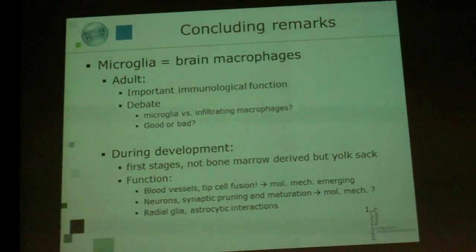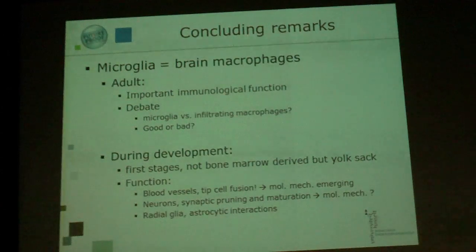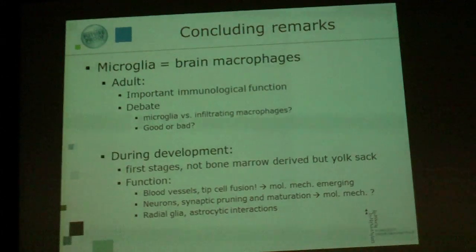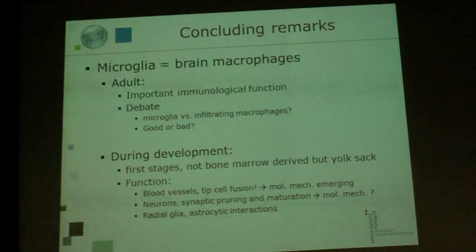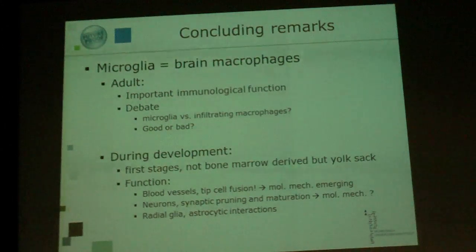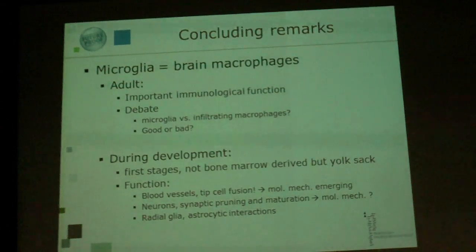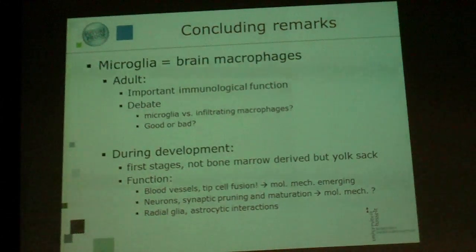And then during development, in the beginning microglia derive from the yolk sac, but it could be that in later stages they derive from blood circulating monocytes. And functions I discussed a lot, so blood vessel angiogenesis, tip cell fusion, the molecular mechanisms are now emerging, but for neurons and synaptic pruning and maturation, there are some suggestions, but the molecular mechanisms are still under investigation, and they associate closely with radial glia, but that field is quite open.